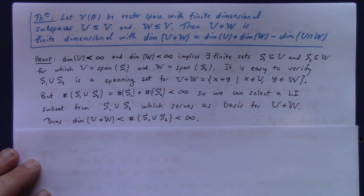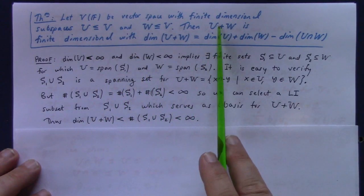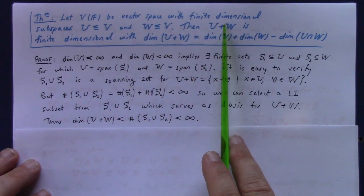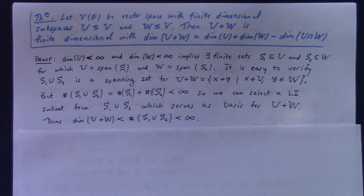Now this whole proof could be avoided if we simply supposed that V was finite dimensional. If V was finite dimensional, then it would be automatic that a subspace like U plus W is also finite dimensional, because you can't have an infinite dimensional subset of a finite dimensional vector space. But I didn't want to do that because I wanted this theorem to still hold if V was infinite dimensional, and we're just talking about finite dimensional subspaces of an infinite dimensional space. Okay, so let's move on.